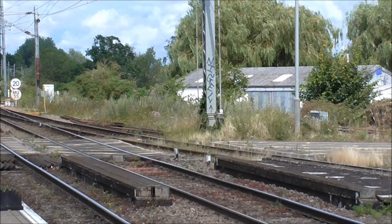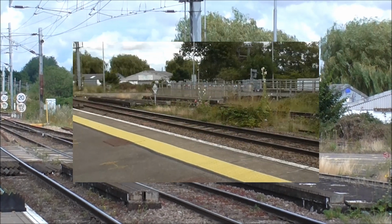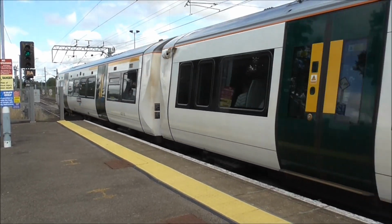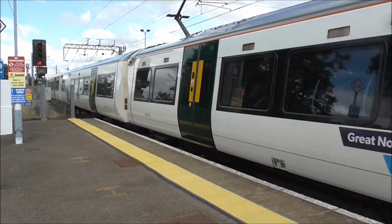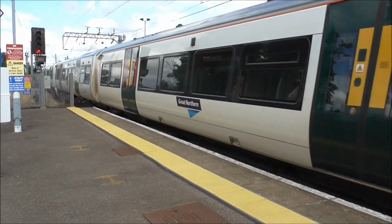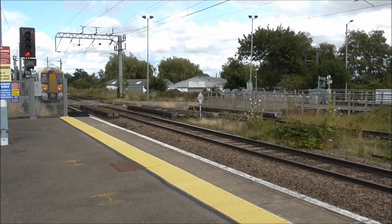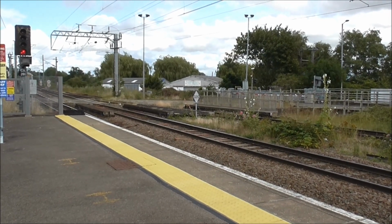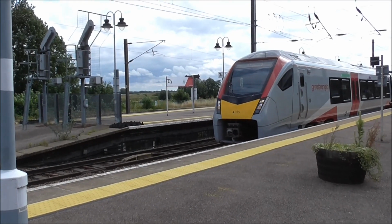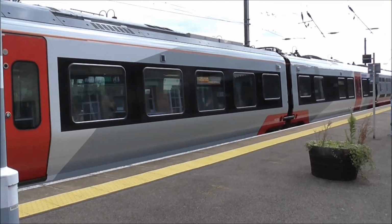176-37, just arriving into platform 2 en route to Stansted Airport. 387129 have departed out of platform 1, working the 1456 service to King's Lynn. 755335 is now departing out of platform 1, working the 1459 service to Peterborough. Off it goes.